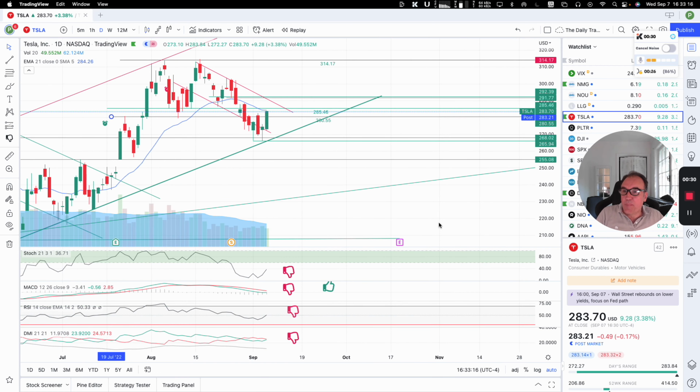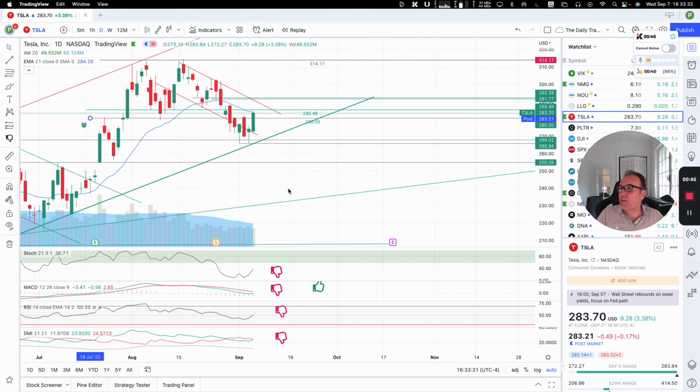So Tesla up $9.28. It's been a while since we've seen that. 3.38%. Post-market, we are down by 49 cents, 0.17%. Let's look at what we have here on the chart.